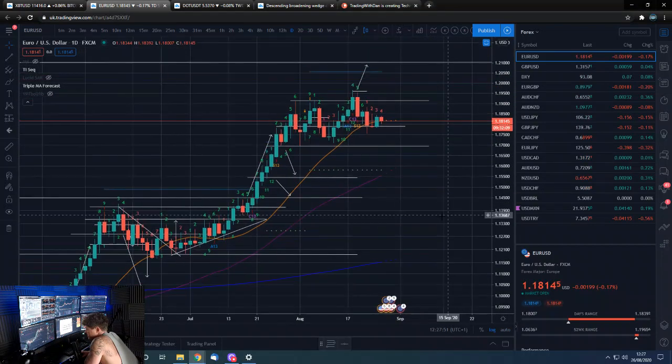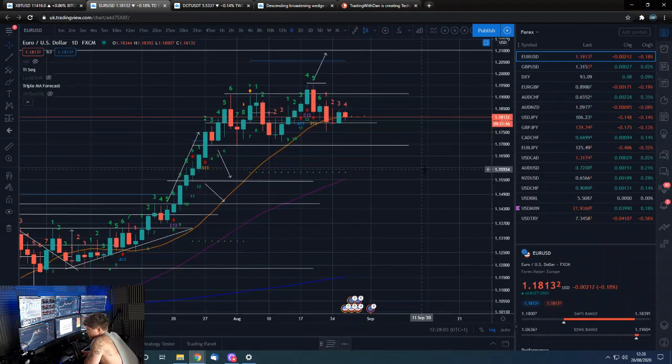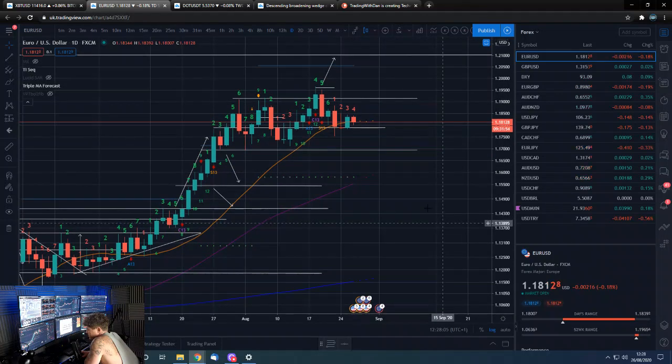So on the daily, you can see we lost this horizontal and the daily 21, but we have since regained that and, well, sort of backtesting the daily 21 and the horizontal. So it's probably quite an important day today and tomorrow to see whether we can get back above the daily 21, hold above, and then make progress back towards the top of the range.